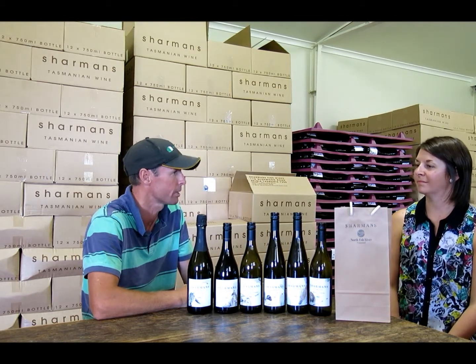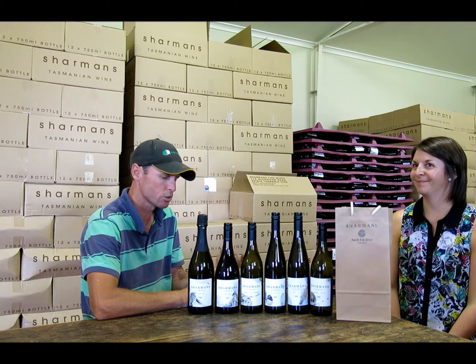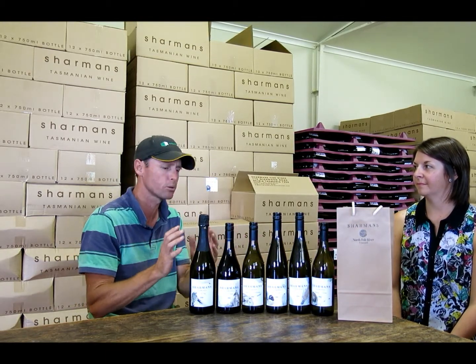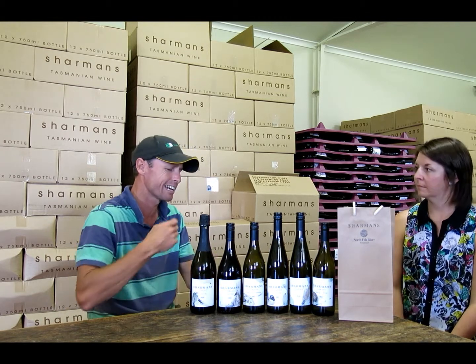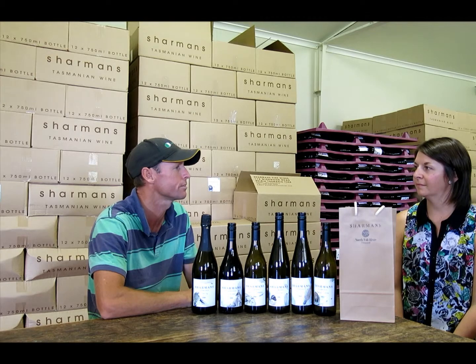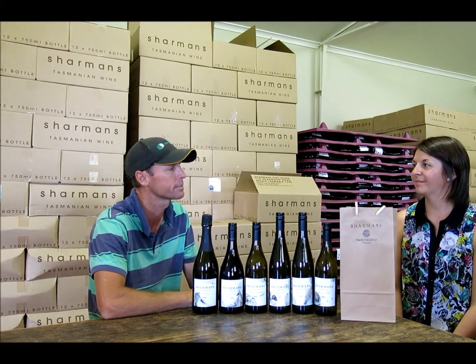The actual flavours within the grapes from the Chardonnay and Pinot Noir are not noticeable within the wine. It actually comes out with a melon, sort of a green apple character with it, which is a very fresh flavoured Brut style sparkling.